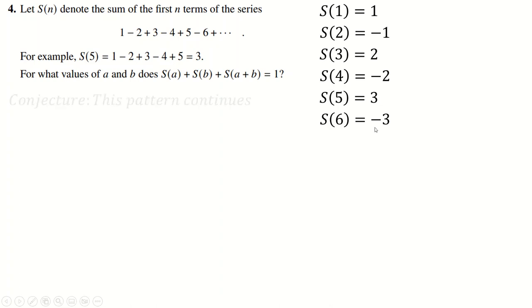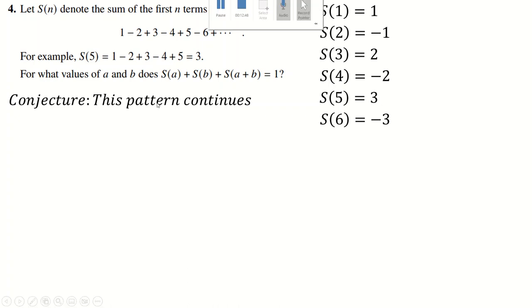So let's come up with a conjecture. And the conjecture, I guess, is this pattern continues. A conjecture, by the way, is a maths word for a hypothesis, which you may have already seen in science. So let's come up with that conjecture there. But of course, let's actually define what the conjecture is. What can we actually see here? Well, if we put in odd numbers, 1, 3, and 5, we seem to be getting positives out. And if we put in even numbers, 2, 4, and 6, we seem to be getting negative numbers out.